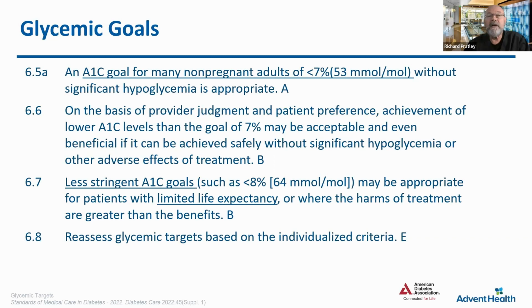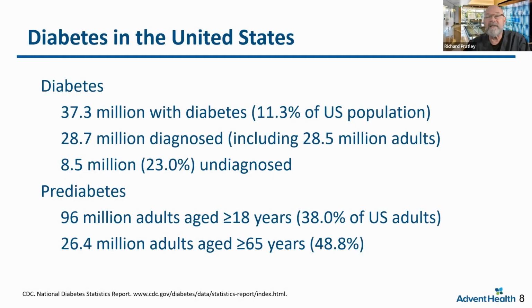These are the American Diabetes Association recommended glycemic goals. It really starts with an A1C of less than 7% for most non-pregnant adults. And this is based upon the strong evidence that we have from the UK Prospective Diabetes Study, as well as other studies. For certain patients, a goal even lower may be achievable and preferable, but we can also flex that in patients who have a limited life expectancy or very complicated conditions, and where the glycemic improvement wouldn't be expected to improve overall outcomes.